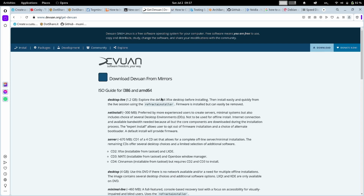So if you want to only use the open source drivers, you can do so, and the firmware can be easily uninstalled. Net install is 300 MB, preferred by more experienced users to create servers and minimal systems, but it also includes the choice of several desktop environments. It is not to be used for the offline install. An internet connection and available bandwidth are needed because all the core components are downloaded during the installation process.